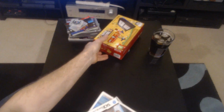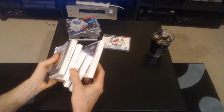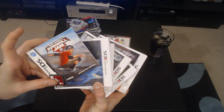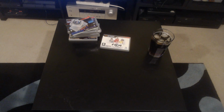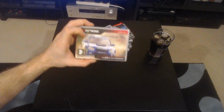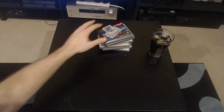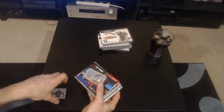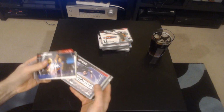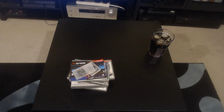What did we get? We got a 2DS and some games. We got 1, 2, 3, 4, 5 actual 3DS games for the 2DS, and 1 normal DS game. And also we got some N-Gage games. We got a box. Yay! I will probably get the cartridge for that at some point to make that complete. A couple of loose games there. So that's 1, 2, 3, 4, 5, 6, 7, 8 games for the N-Gage.